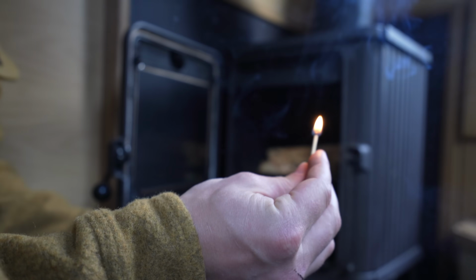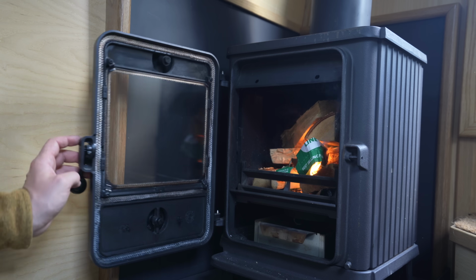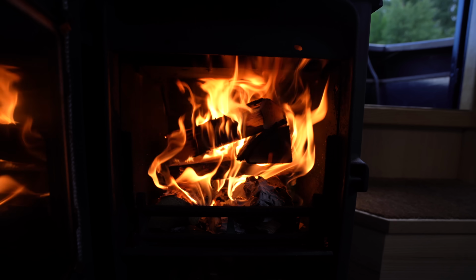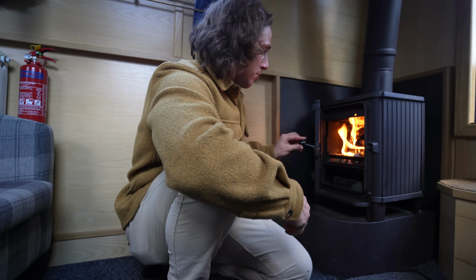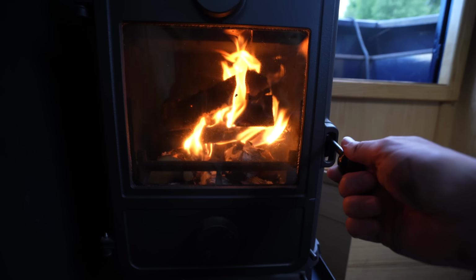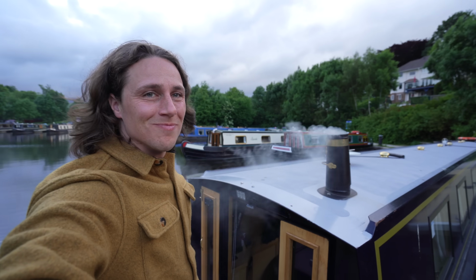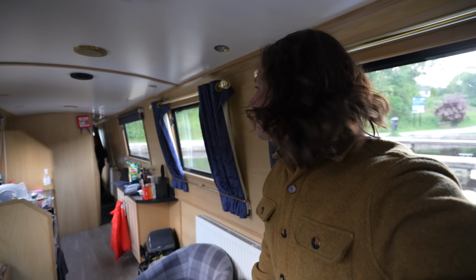Fire extinguisher right here. Okay, let's see if the wood catches. I don't want to jinx it, but I think we're in business. It's burning wood. This is exactly why I love narrowboating. Just a cozy evening on the water in Wales. Smells like fresh wood. But in here it smells like roasting vegetables.